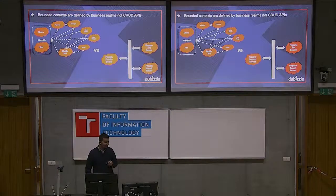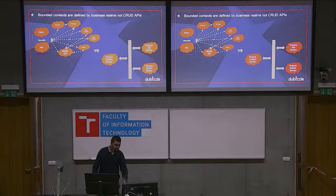Bounded contexts are defined by business realm, not CRUD APIs. So around 3 years back, we built the place-an-ad functionality in a generic manner. Today, as our business grows, we want to have more vertical specific user experience tailored to our users. And we want each vertical to tailor the experience differently as per the needs of their own users, like placing an ad for property and placing an ad for a used car is completely different. And the customers are also different.